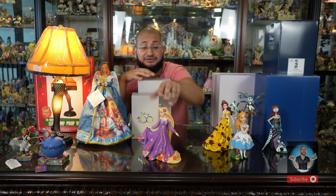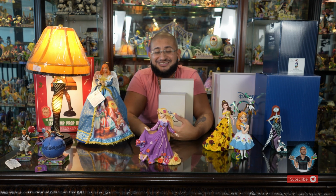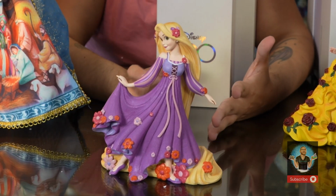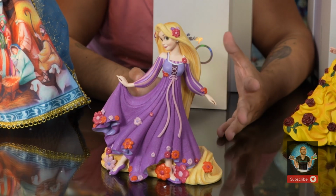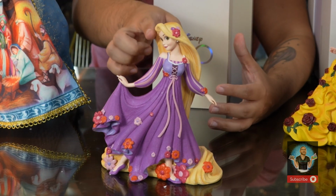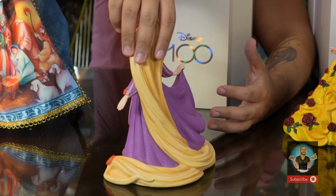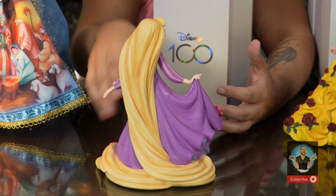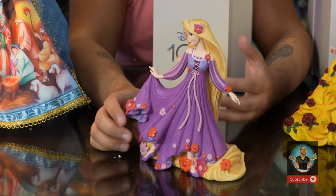Following that, we have one of my favorites as well. I feel like I've said that for all three, but I really love this one. We have Rapunzel. So as you zoom in on the details, obviously you have her with these bright orange and magenta and violet, lilac, lavender florals. And then you have some florals on her hair, her beautiful violet dress. And then on the back comes her hair all lush.